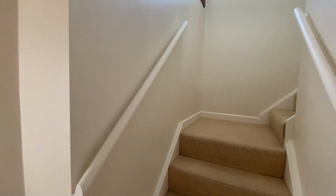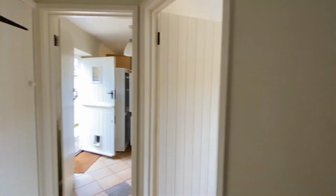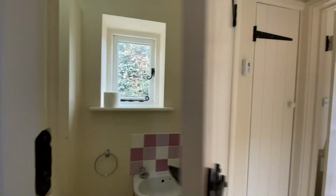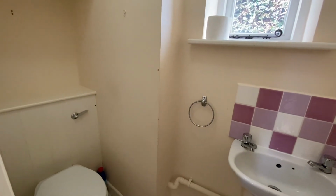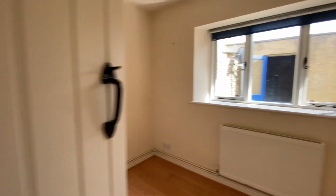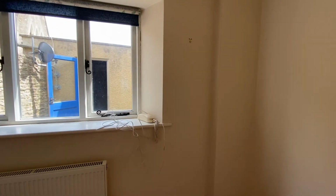Into the inner hallway, there are stairs to the first floor on the right, and to the left is a downstairs cloakroom. Across from here is a useful office or playroom.